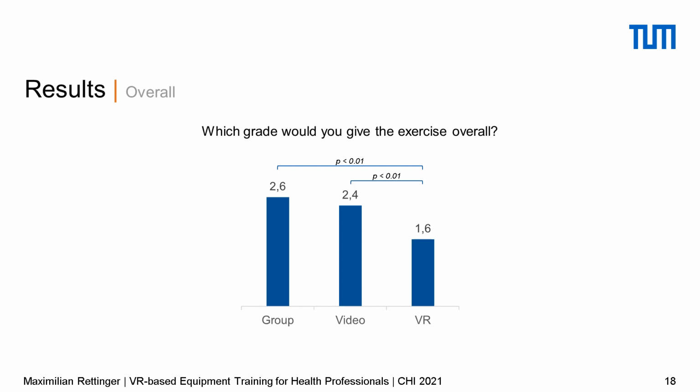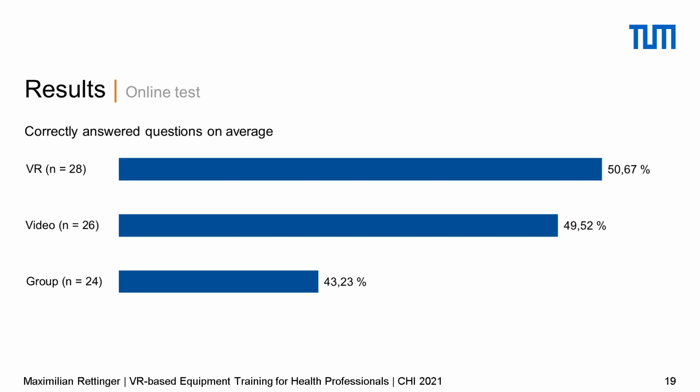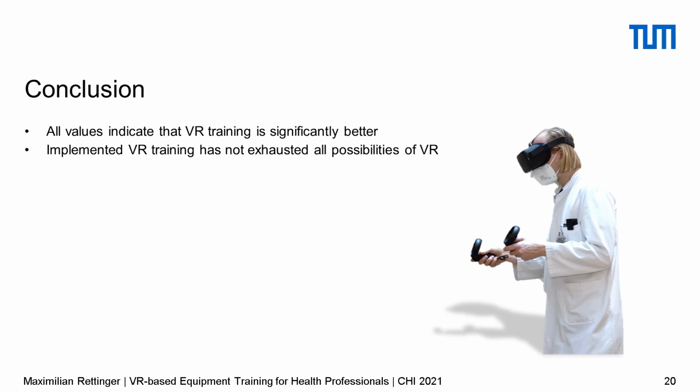In the online test, which participants received after 7 days, only 78 of the original 83 subjects participated. The graph shows the percentage of the correctly answered questions. As can be seen, most of the questions were answered correctly by the VR training participants. Also, no simulations or complex interactions were integrated into the VR training. All values indicate that this training is the best.